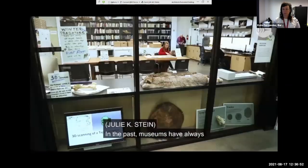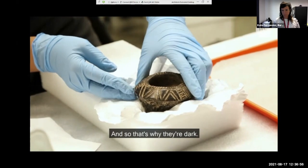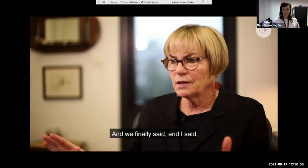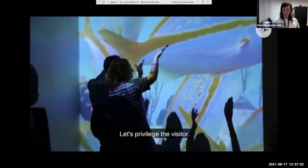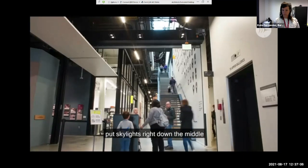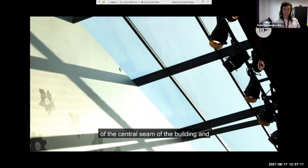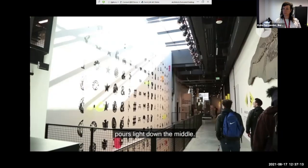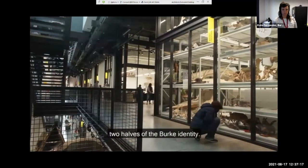In the past, museums have always privileged the objects, and so that's why they're dark. And we finally said, why are we privileging the object? Let's privilege the visitor. So Tom Kundig, our architect, put skylights right down the middle of the central seam of the building and pours light down the middle. The design of this building really captures two halves of the Burke identity.